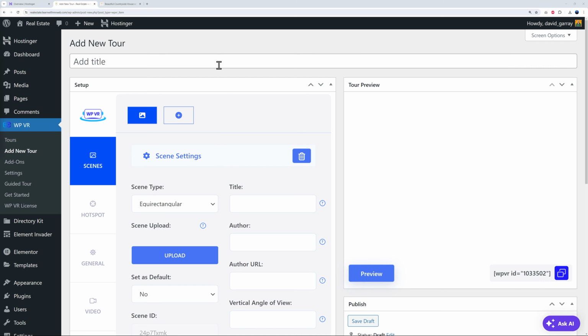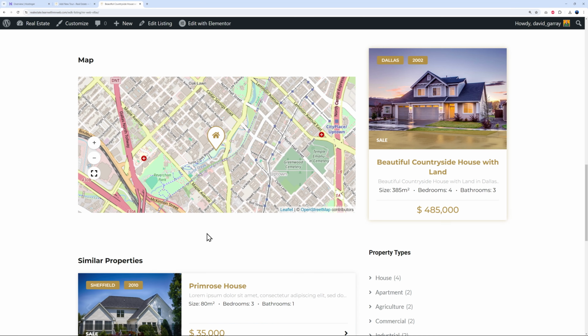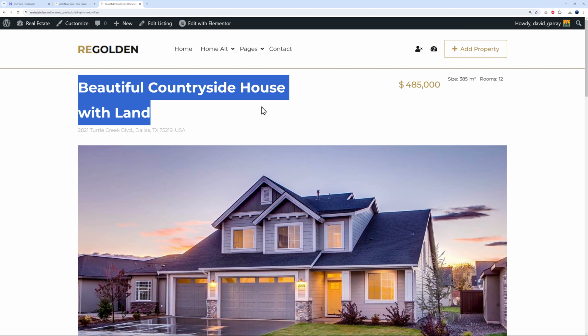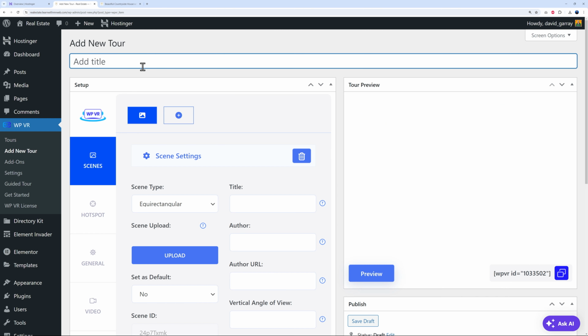And first we need to add our title. So we said this is beautiful country house. So maybe you can simply copy and paste this. Okay, so Control C and Control V, so we know what this is related to. Very good. So let's go about it step by step.